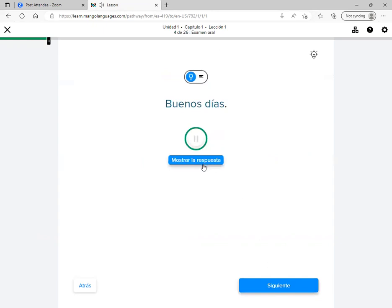Veamos si usted puede decir buenos días. So we have a quiz here, and you're supposed to say good morning. And this blue button here means to show the answer.